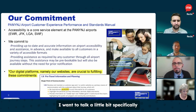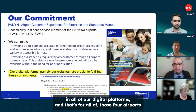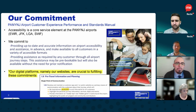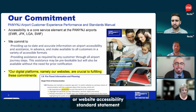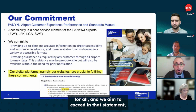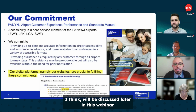I want to talk a little bit specifically about the Port Authority's commitment to accessibility in all of our digital platforms, and that's for all of those 4 airports that I listed: Newark, JFK, LaGuardia, and Stewart. I first want to start by saying that we have a website accessibility standard statement that expresses our commitment to making our websites accessible for all. And in that statement, we aim to exceed the formal Web Content Accessibility Guidelines that I think will be discussed later in this webinar.